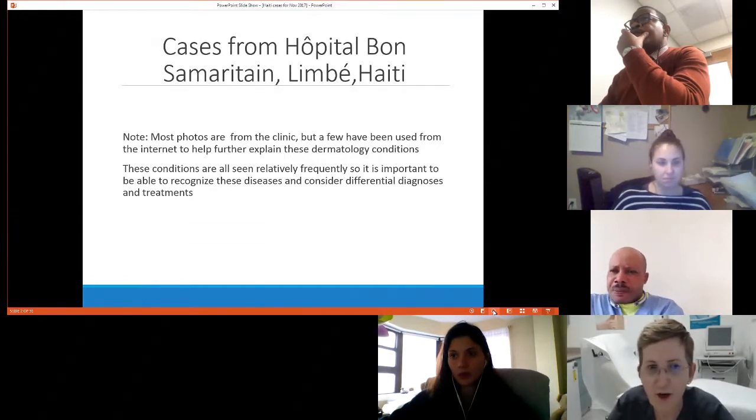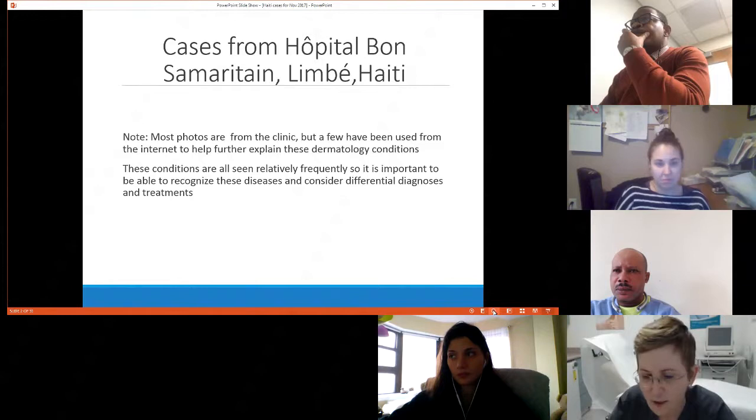And these conditions are all seen relatively frequently. So it's important to recognize these diseases, consider differential diagnosis, and then institute proper therapy.